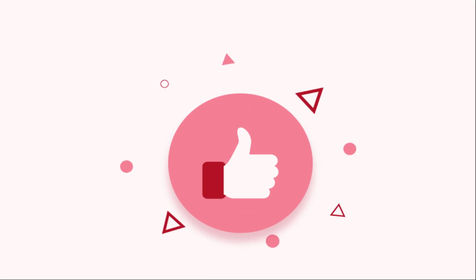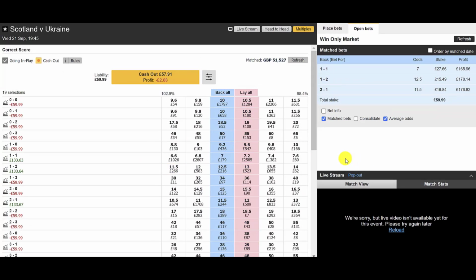Anyway, let's get into some real life demonstrations of the 60-40 correct score trading strategy. Check this out. So here's a match between Scotland and Ukraine. What you can see is that we have Dutched the 1-1, the 1-2, and the 2-1, and we've used, well, it says $59.99 for anyone who's a bit pedantic, but it's a £60 stake.